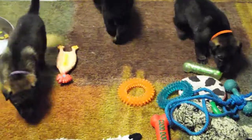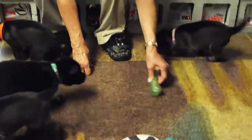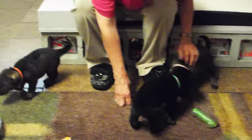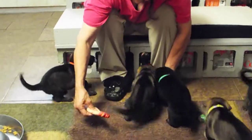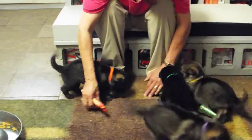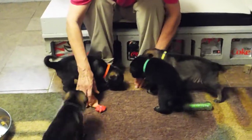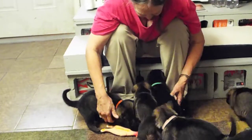Little Pink is quite the vocal girl who likes to... come on, who wants to come to Grandma? What's that? What's that? Look, it's a squeaky chicken. Everybody wants to come to Grandma because Grandma has good food. And they all like to play with Grandma.